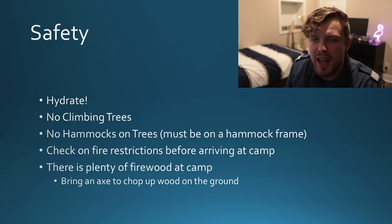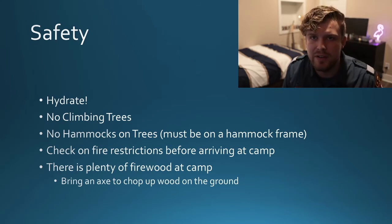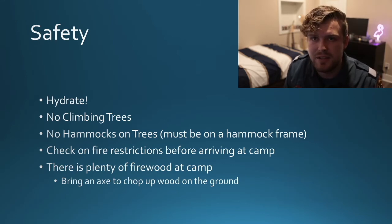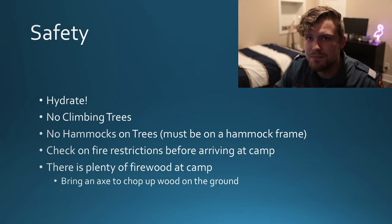Also, as you come to camp, make sure you're checking on the local fire restrictions. In case it's a drier year and we have a fire restriction and can't have fires at camp, make sure you check on that before you arrive, just so that you're aware of what sort of situation we're in. And while you're at camp, there is plenty of firewood at camp. Just make sure you bring an axe or a saw to chop up whatever's on the ground. Whatever's on the ground is free game. And if you want to bring your own firewood, that's perfectly fine as well.